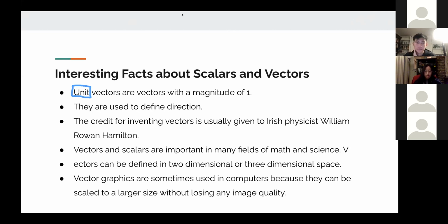Vectors can also be defined in two-dimensional or three-dimensional space, but that is a little more complex, and we might go over that in the future. Vector graphics are sometimes used in computers because they can be scaled to a larger size without losing any image quality. Yeah, next slide. This one's pretty interesting because these kinds of graphics are used a lot in web dev, and it expresses shapes in the form of equations. So you can scale it up and down without losing any quality.